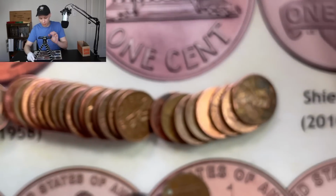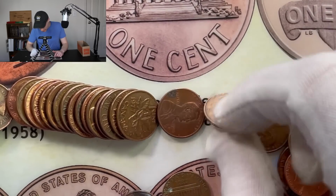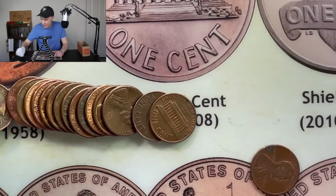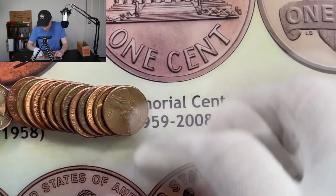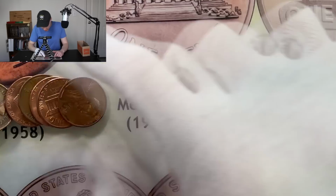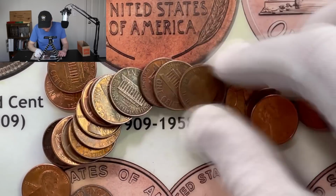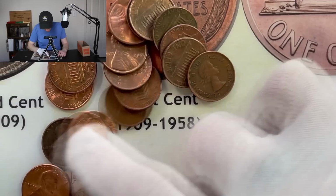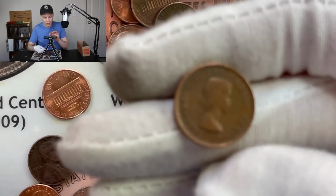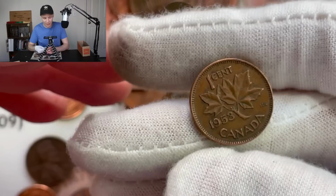Let's work our way through the rest of this roll and see what else is going to be popping out for us here. That is a very old looking memorial cent right there. It's just a 64 though. All right, there's that 77. We'll grab that one real quick. Work our way towards that other young head coming out over here on the left-hand side. And there it is. I don't think there's going to be anything else in the roll. There's a 61 that just about made it into that wheat penny range, but it looks like this is going to be it. So let's take a look at the year on that one.